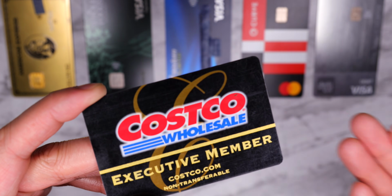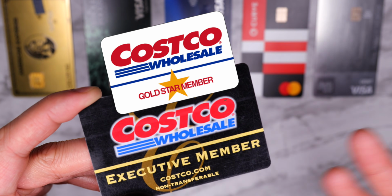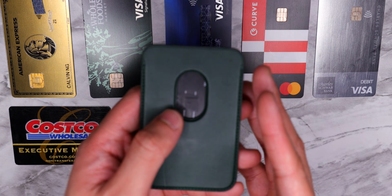But if you end up spending any more than that, technically you've been earning more back than what you would have paid for the cheaper membership. So if you're able to spend more than $250 a month, upgrading to the Costco Executive membership is totally worth it. Now for my Apple Wallet.